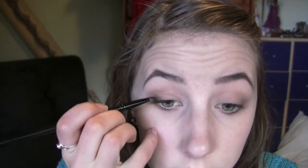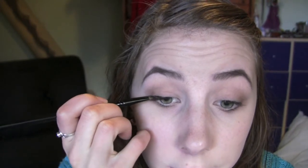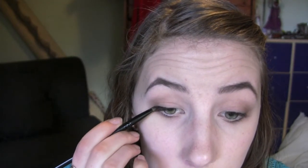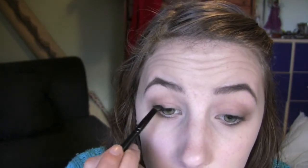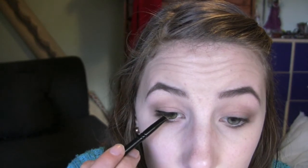I just apply the black liner to the brush, and I'm going to try and do this without screwing up. I start about halfway across my eye, and draw to the outer corner like that. I don't go all the way in with my eyeliner, I just don't like the look on me. I'll keep building up till just where my eyelashes start, and that's where my eyeliner goes to.